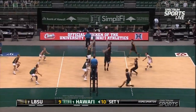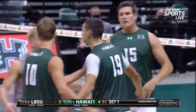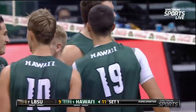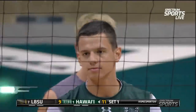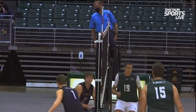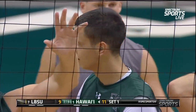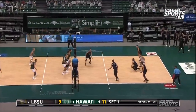That's right. The lime green Sour Patch shoes from last year, as Rado Potapunov puts up the solo stuff, and that is the first block of the evening for Hawai'i. The block took a while to get calibrated last night, but once it got rolling, Hawai'i finished the match with 15 and a half total team blocks. They really turned it on last night, and I think that's why they are setting to the back side, because Rado and Gassman on that right create a huge barricade.